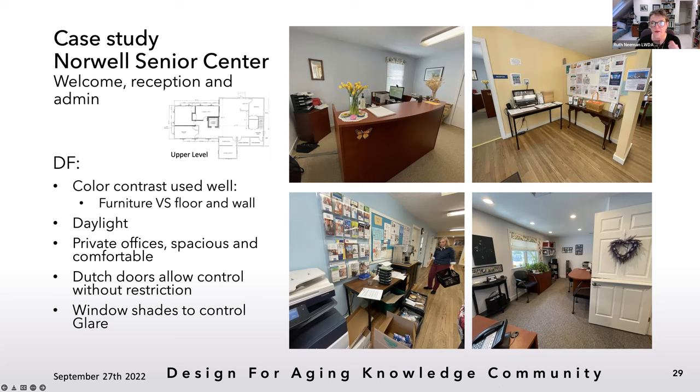All the windows in the space do have shade control. So whenever there's sun coming from a certain direction, it can be controlled, glare can be controlled, and also patches of light on the floor can be controlled.